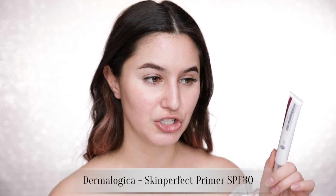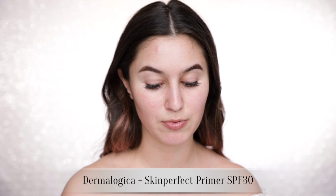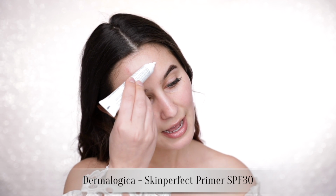In all skin-centric tutorials, I stress the importance of SPF. Next to, I think, thorough cleansing, SPF is the single best thing that you can do for your skin. And the skin is such a complex organ that I can't predict what SPF is going to work for you or what SPF is going to break you out, but I personally know that my skin tolerates physical SPF very well. Specifically the Dermalogica Skinperfect. I've spoken about this product so many times.